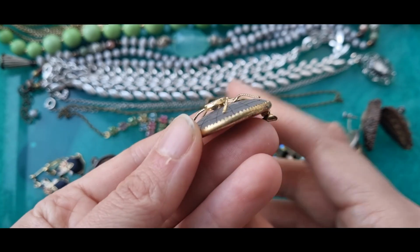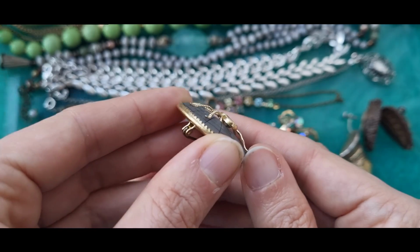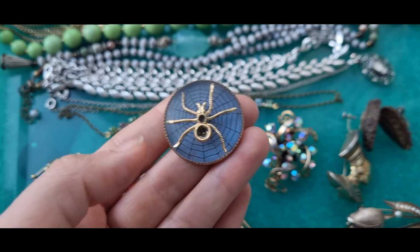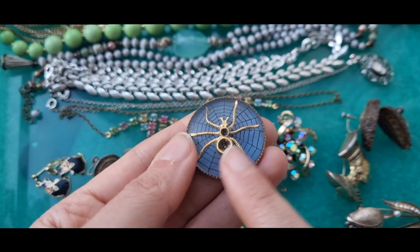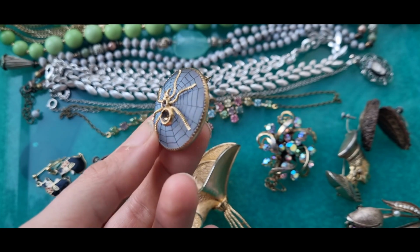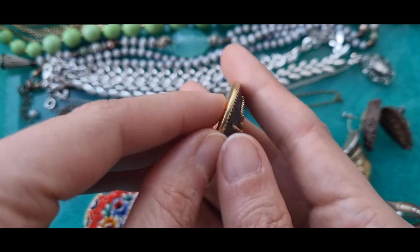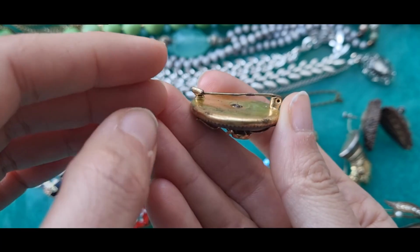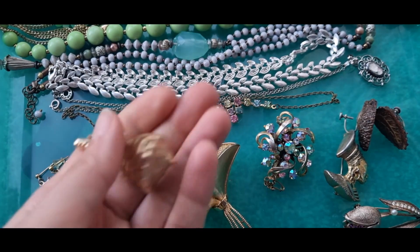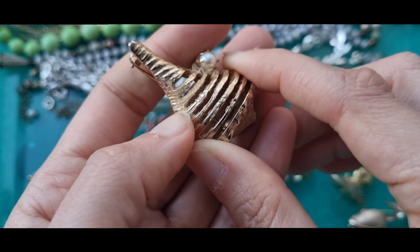I don't think it has a defect or anything. It just has 6 legs. It's unfortunate, but I still really like this brooch. Maybe it's a spider whose legs were torn off. Somebody tried to catch them with cups, and 2 legs were caught. That's why it didn't have 8 legs.